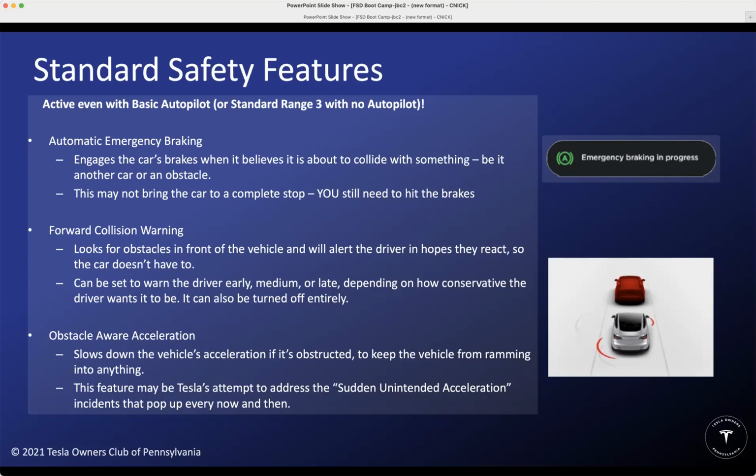I'm not saying it won't ever stop your car. I have seen occasions when it did stop a vehicle. It's done it in my car periodically, but it's never something I would count on. It's always your responsibility to stop your car.